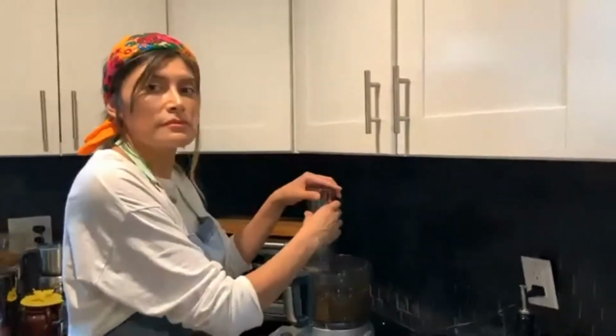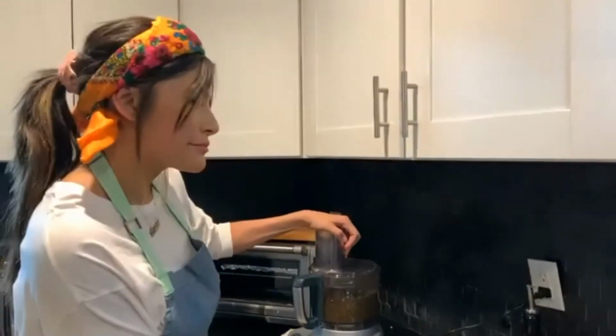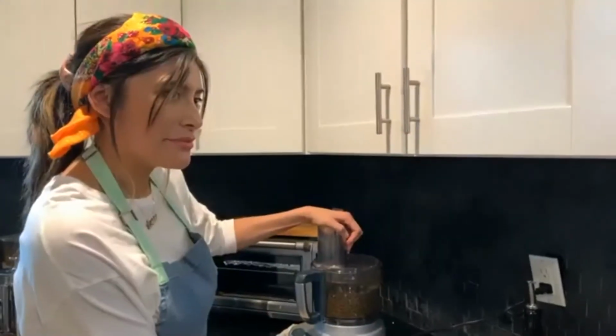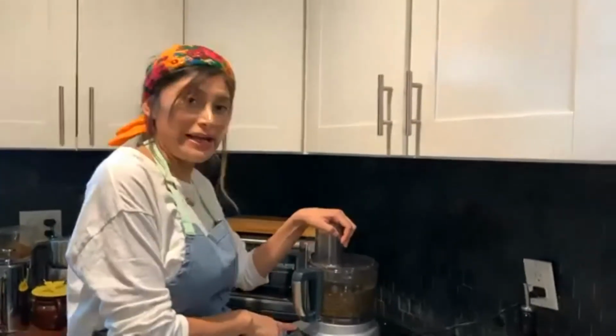So if someone only has the setting shred, puree, or chop, should they do puree? Which one should they do if they don't have a paste setting? Oh, just high. Your blender, like the highest setting you have. Puree. Okay, puree, you said? I think probably. Puree. Yeah.